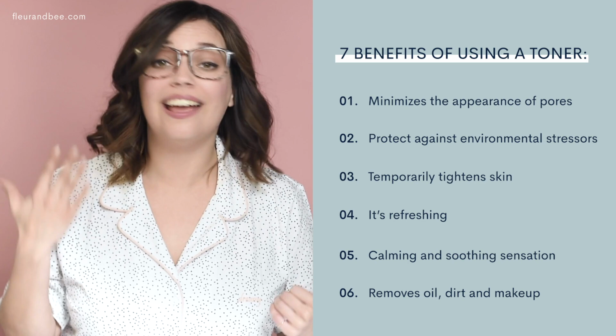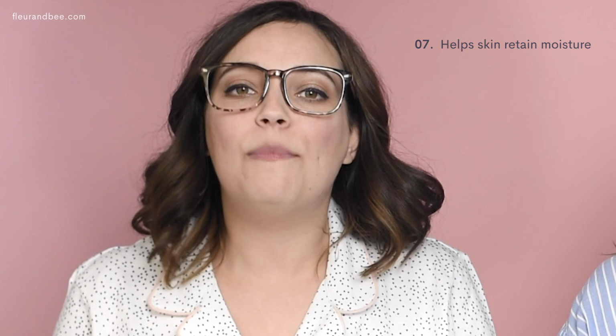Oh, wow. So after you use it and you're all like, so fresh and so clean, clean. And finally, it helps your skin to retain moisture, providing a beautiful canvas for the rest of your skincare routine. Ta-da! That's toner! Heavenly.